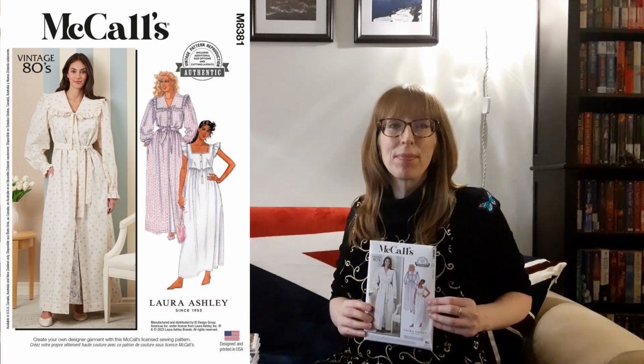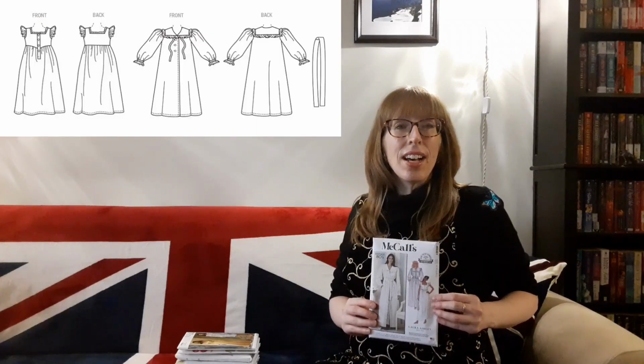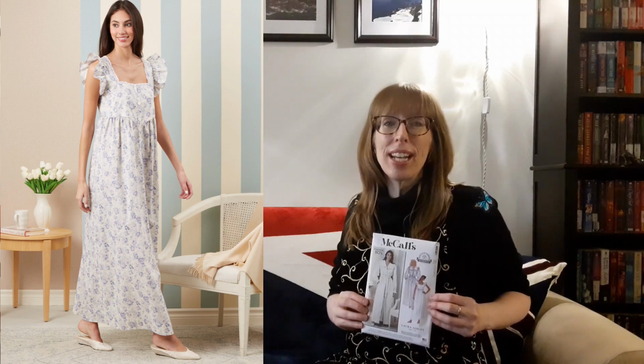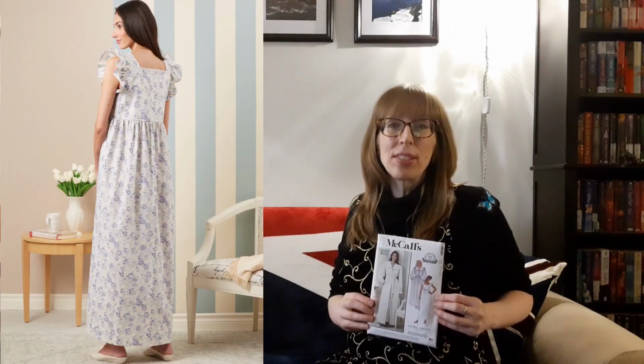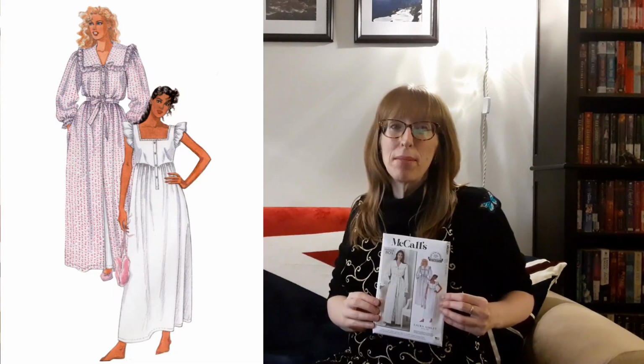The next pattern is McCall's 8381, a robe, tie belt, and nightgown by Laura Ashley. The vintage 1980s long robe has a V neckline with a tie, a collar with self fabric ruffle, pockets in the side seams, a buttoned front opening, self fabric tie belt, and long sleeves with gathered caps that have cuffs with ruffles. The long, high-waisted, gathered pullover nightgown has a bodice with a square neckline trimmed with purchased ruffling, armhole ruffles, and button placket opening. The robe and nightgown have top-stitched hems.